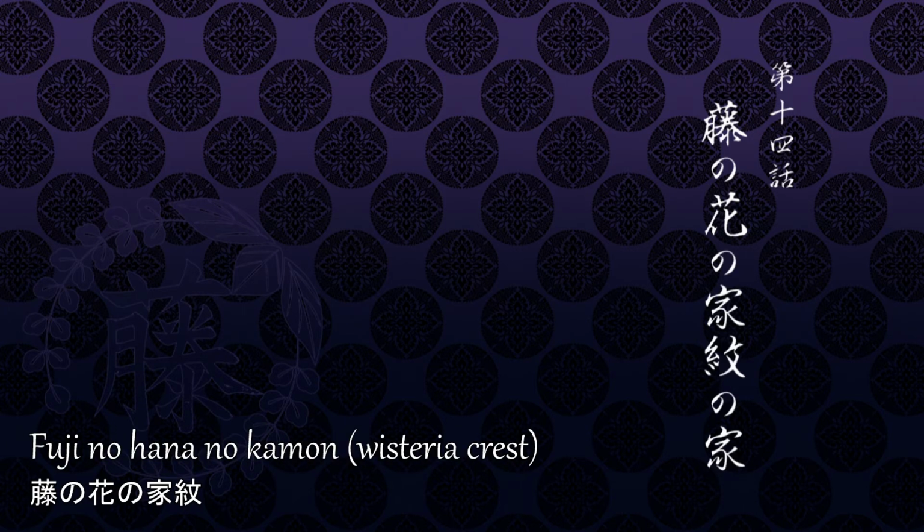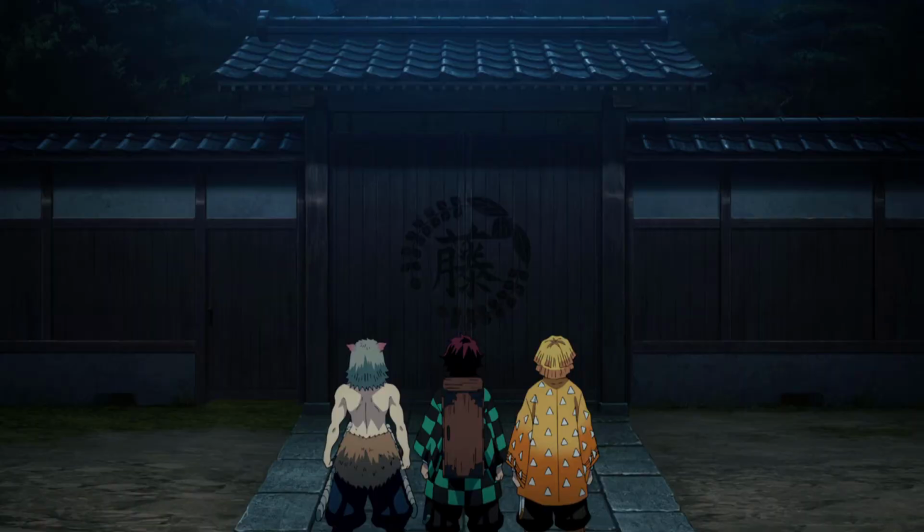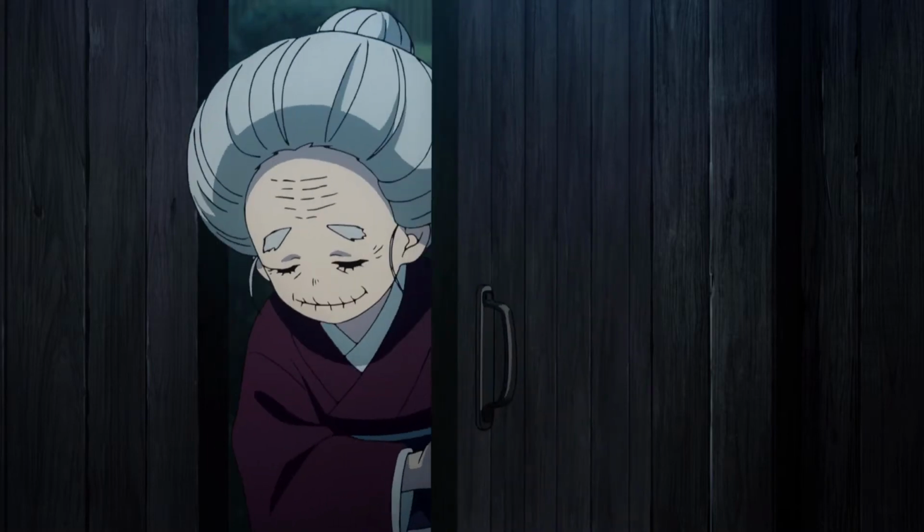We touched on wisteria back in episode 4, but let's talk about the wisteria crest this time. Although not the exact same, the wisteria crest in Demon Slayer is very similar to the crest of the Fujiwara clan. For those of you who might need to brush up on your Japanese history, the Fujiwara clan was one of the most, if not the most, influential families in all of Japan, and were especially prominent during the Heian era. The Fujiwara men were usually appointed to high-ranking positions in court, while the women would often be married off to high-ranking nobles, including some of the emperors themselves.